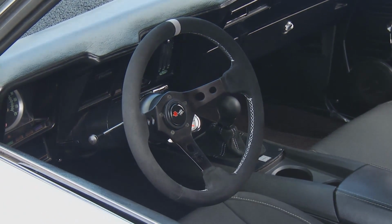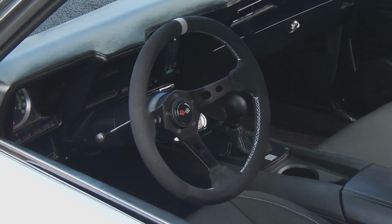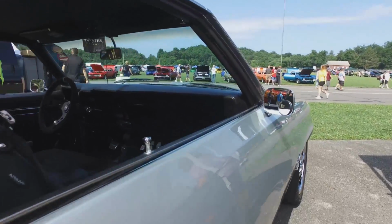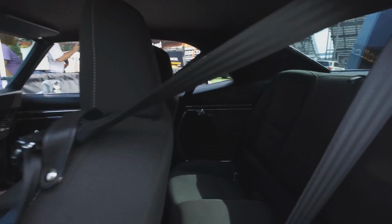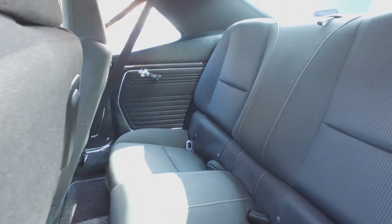One of the high points is the interior, so walk us through what the interior of this car actually is. Okay, I got seats, console and shifter from a 5th generation Camaro. The seats are from a 2010. The console, I think, came from a 2012. So I took everything stock out, put the seats in, and rearranged all that to try to get everything to fit. It was a little bit of a tight fit, but I got that to work, and it's a lot more comfortable than the stock seats for sure.